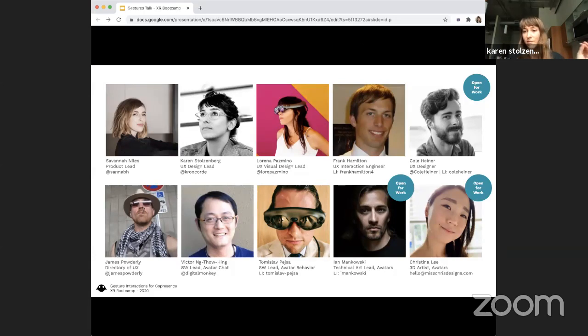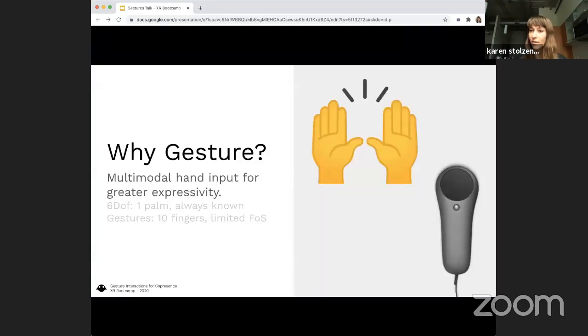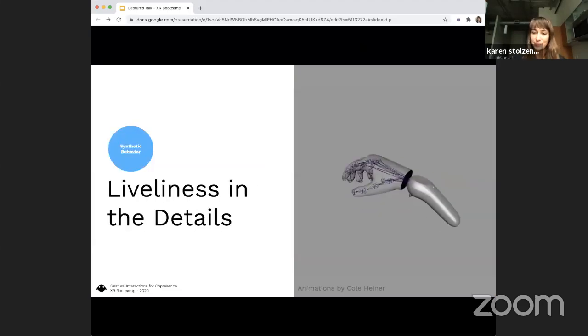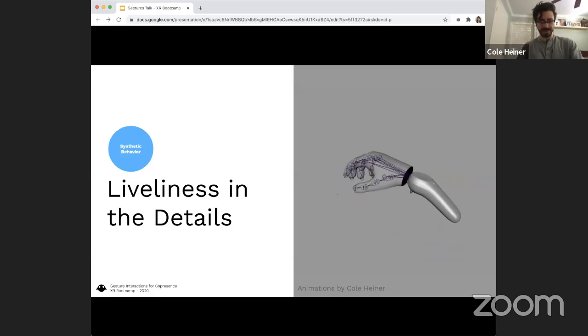On the far range of options, there's sketching and making 2D GIFs and anything to visualize the interaction sequences. And then there's a really nice terrain too of 3D animations. And I think Cole could maybe share some of his work on 3D interaction prototyping with 3D animations. Do you want to speak to that? Yeah, sure. Can you guys hear me? Yes. Cool. Yeah, so I like to work in Maya.